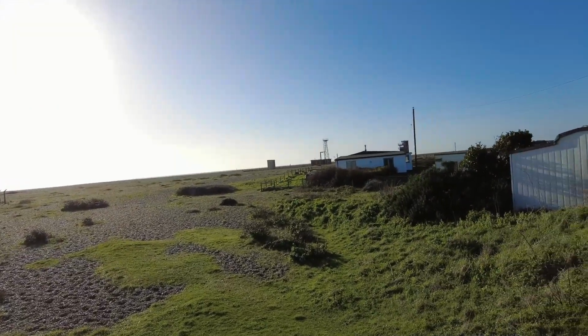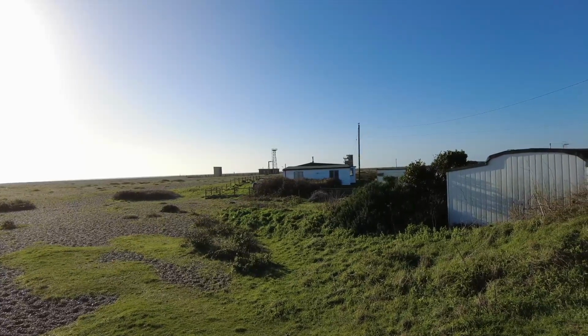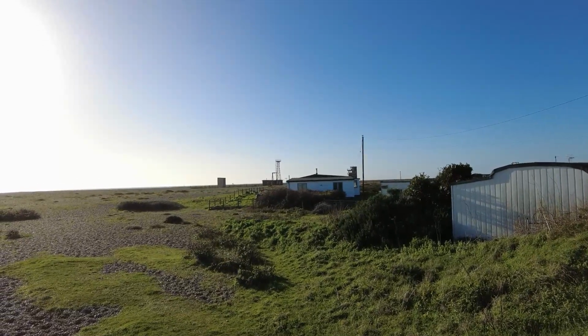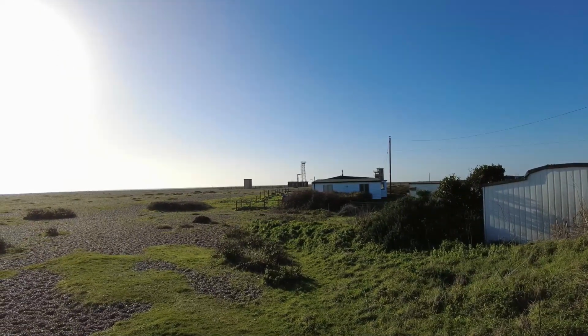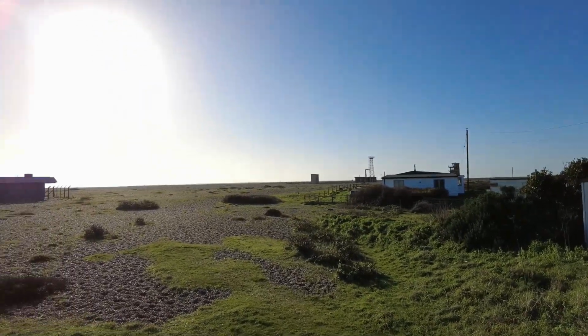Then we can make out the funny building over there. No idea what it is. It's like a tower. It's climbable, but there's nothing on it. It's not as if it's a radar station or anything like that. And it's got kind of fencing all the way around it. Very strange place.